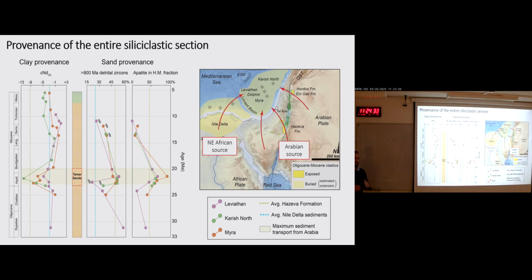To summarize the provenance of the entire siliciclastic section, also including its sand-rich parts, the left panel shows variation in the neodymium isotope signal up the borehole sections in the Levant Basin. The panels to the right show variations in the detrital constituents that were used to distinguish between the different sources in the sand fraction. This includes the proportion of zircon grains older than 900 million years, the proportion of apatite grains in the heavy mineral fraction, and the presence of Mesozoic and Cenozoic age zircons marked by these zircon-like shapes, which are again sourced from the Ethiopian plateau.